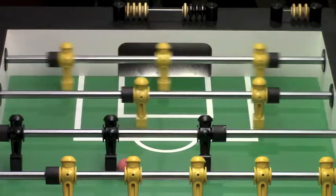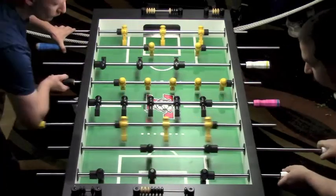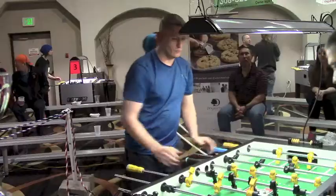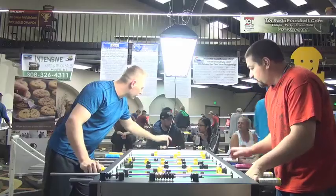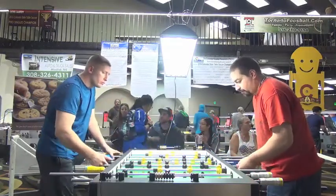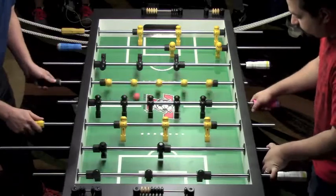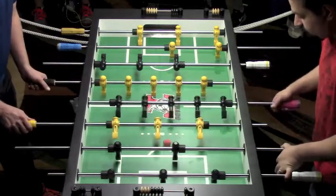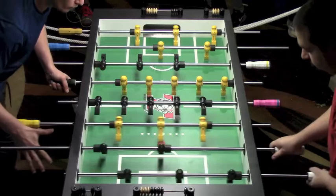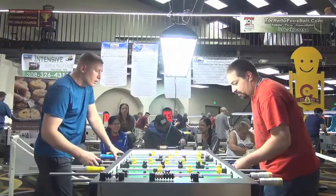Rawlings with another possession here. Stub that one. Rebound comes back towards Kidd's goal. Gatliff knocks it forward. Still 4-1 here in the second game. Dustin angles it in. It's 5-1. Rawlings can't hold on to it. It comes back to Gatliff on the 5. And Dustin now up 6-1 here in game number 2. Just a goal away from sending it to a third and decisive game.